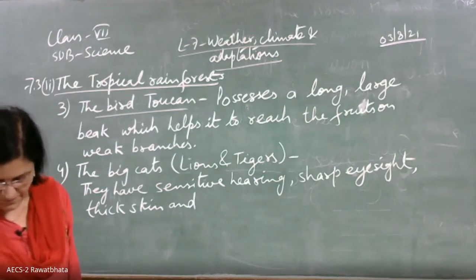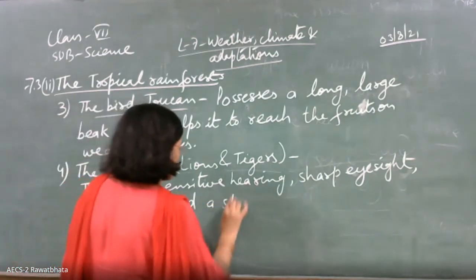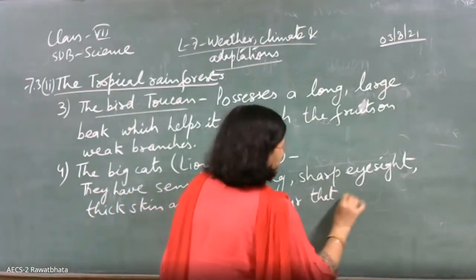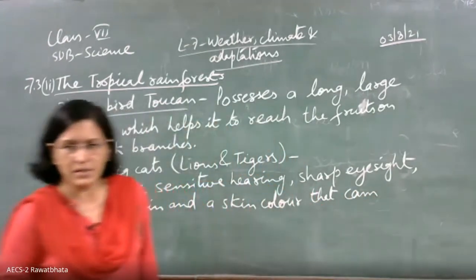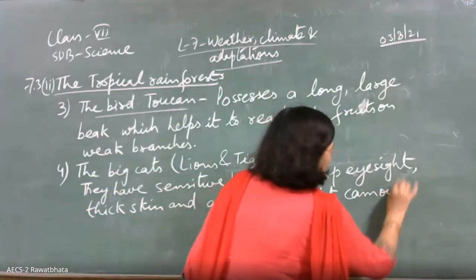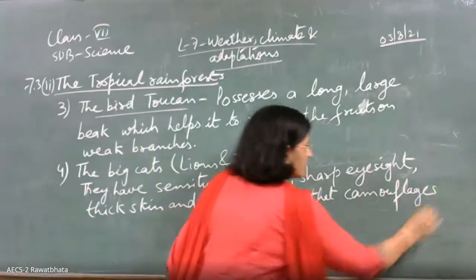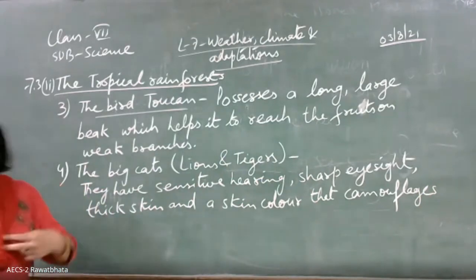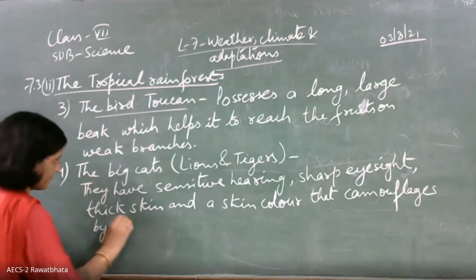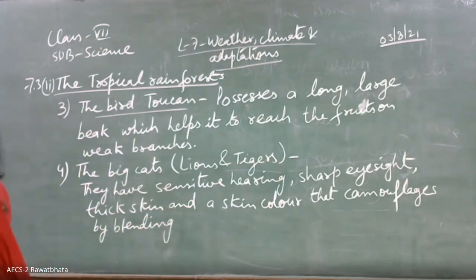And a skin color that camouflages. Camouflage is the term I'm going to write down. That is, it merges with the background. It camouflages by blending with the surroundings.